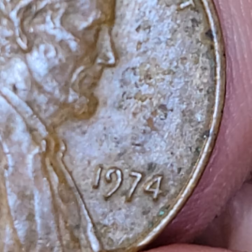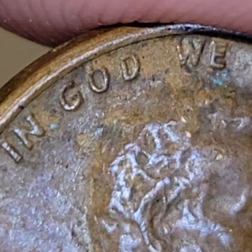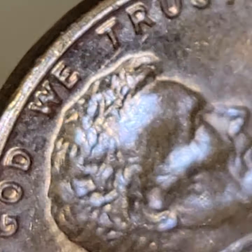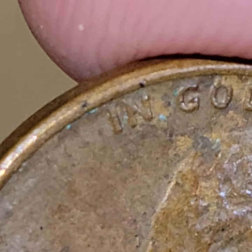Here's another 74. And again, there's nothing on the 74. So either we find something. Oh yeah, I like that W a lot. Wait, one of these had a spread in the IN. Let me make sure it's not the one we just looked at. No. Okay. Yeah, that W I dig a lot.